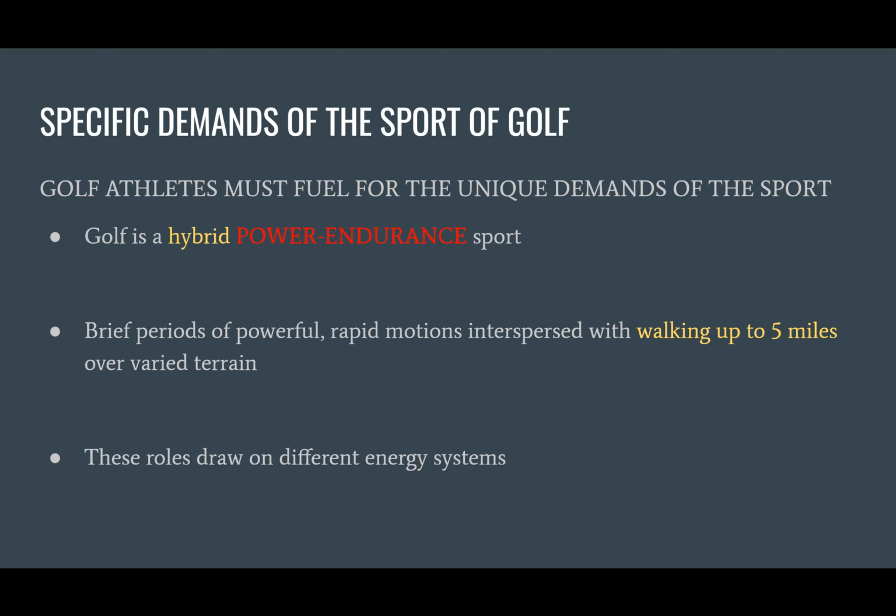Golf in its nature is a hybrid sport. It's a power and an endurance sport. Depending on where you're playing, the day of the week, and the time of day you're teeing off, you can have rounds anywhere from 3.5 to 5 or 6 hours out there on the golf course.